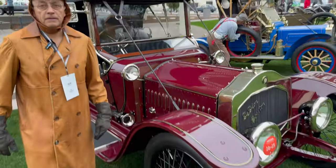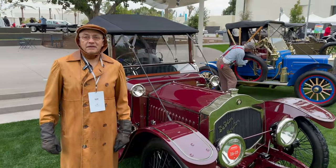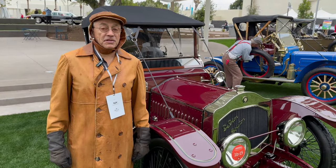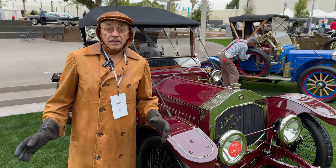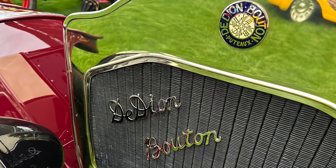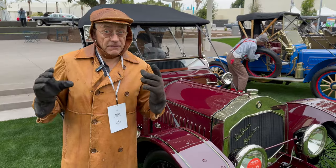So Alan, tell me what this car is next to your Mitchell. This is a Dion Bouton, 1912, and this doesn't look like it. It looks like an antique car, and it is. It's 112 years old. It's got a V8, a factory production V8.